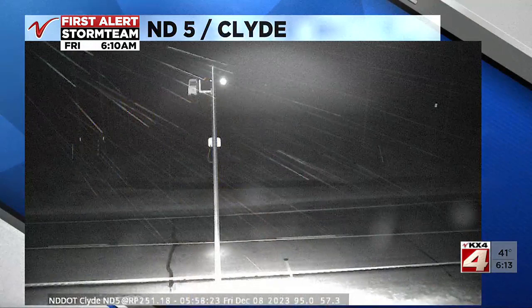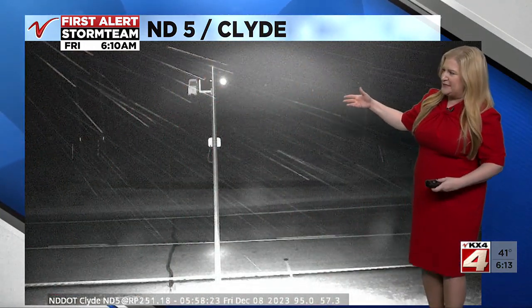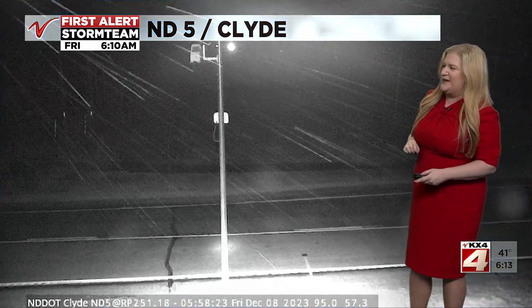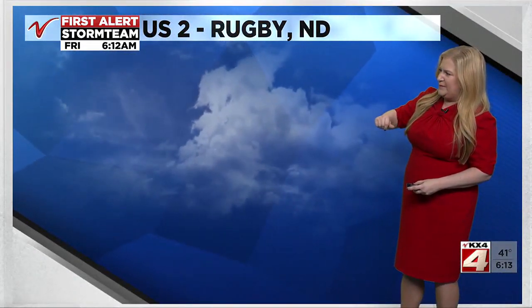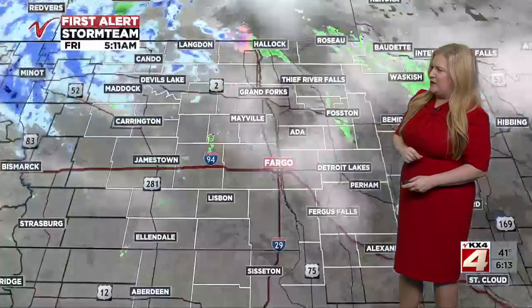So here's a look at one of our DOT cams in the valley. This is in the Clyde area along Highway 5, in western parts of Cavalier County in northeastern North Dakota. And you can see the precipitation coming down here, looking like snow or maybe snow that's trying to melt a little bit. Temperatures are still in that warmer range, so we have the potential for a little bit of a mix. Looks like our Rugby cam is not coming in at the moment, but we're also showing some snow here this morning in that area along Highway 2.